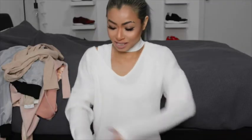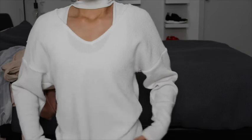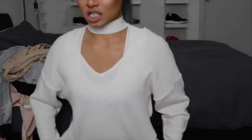Another thing I wanted to show you was this white jumper that I'm wearing now. It's so comfy, it's so lightweight. It's from Forever New as well. I think I got it for like $50 and it's just very homey looking. It comes up to the waist and it just keeps me nice and warm. It's not too thin but then it's not so thick. It's in between and it's just comfortable.